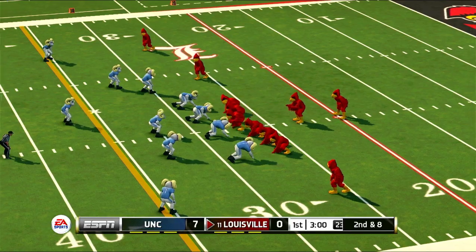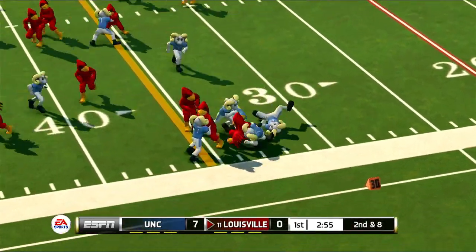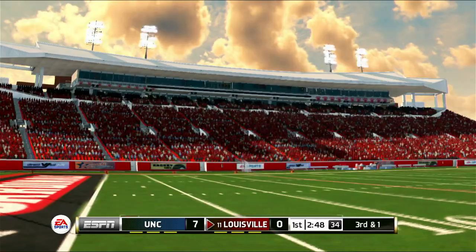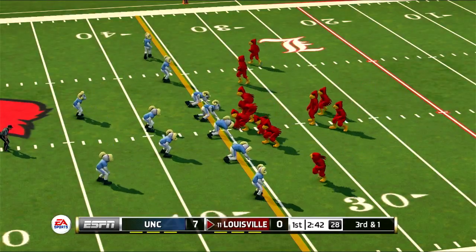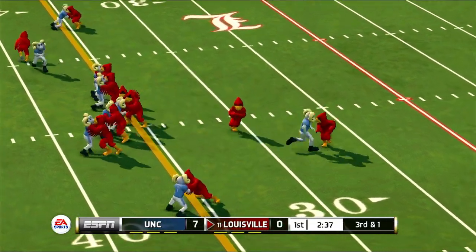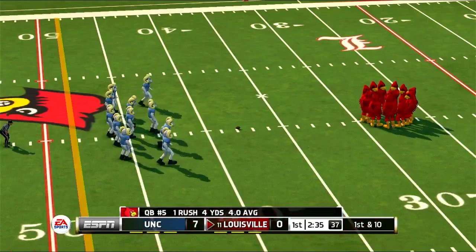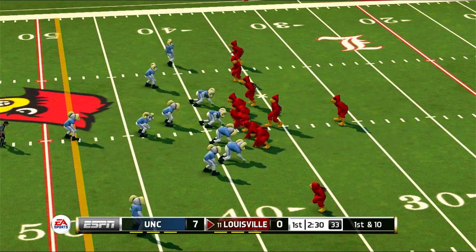Tackle outside after a nice pickup. Outside for a nice gain. That was a nice run on third down, getting upfield and picking up the first. First down, 10 to go. Ball on the 38.